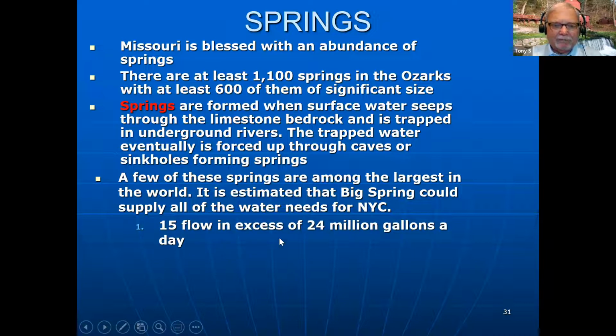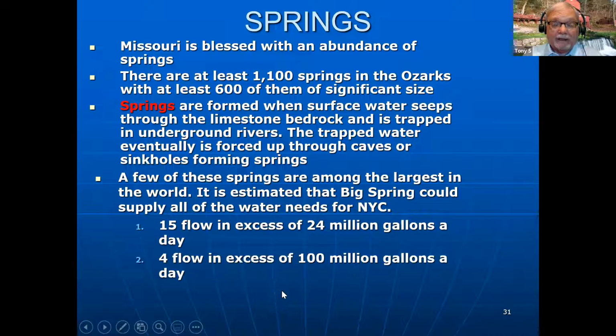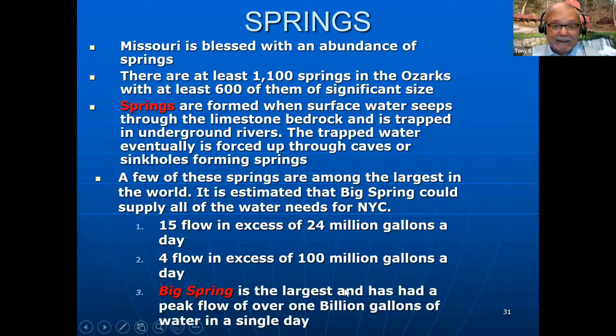Fifteen of these flow in excess of 24 million gallons a day. Four of them flow in excess of 100 million gallons a day. And get this, Big Spring at its major peak, they measured it one year when it was at flood stage, over 1 billion gallons of water in a single day came out of Big Spring. That's how big these things are.